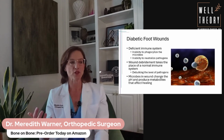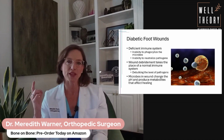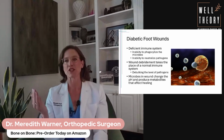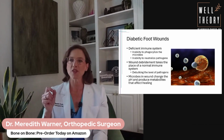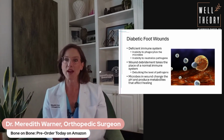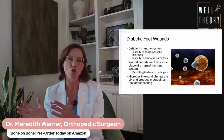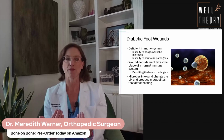So again, deficient immune system, we talked about that. Wound debridement: the reason, in theory, that you keep having to go to the wound clinic week after week is because they're debulking the bacteria on the surface of the wound and the devitalized tissue. In the absence of an immune system that can destroy the bacteria and get rid of it itself, you have to go in with a scalpel and forceps and remove all that bacteria. So that's one of the reasons we do wound debridements, to replace an abnormal immune system with some mechanical debridement. It debulks the level of pathogens.